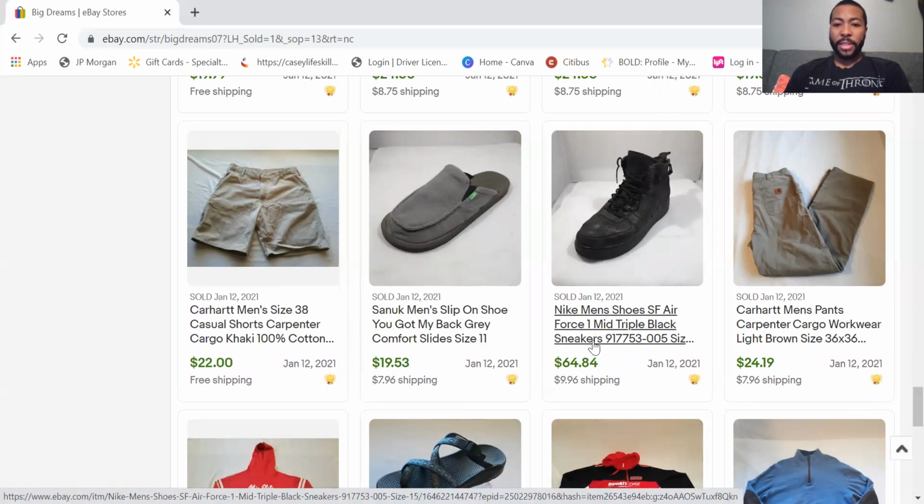And then these right here, these Air Forces, I think they're size 15, so they're humongous. But you can see here, sold those for $64.84 with $9 shipping. So again, Carhartt work pants, cargo style, carpentry style. These gentlemen love the cargo pants, carpenter style pants, the canvas style pants. I mean, they love to buy that type of stuff, and especially if you have it priced correctly, they're going to snatch it up quickly.